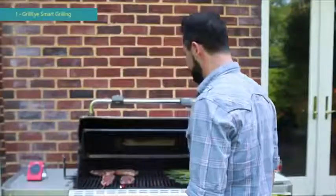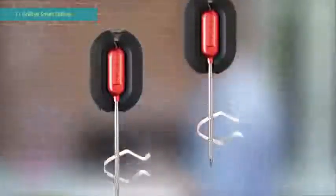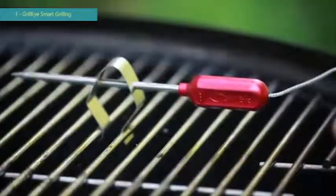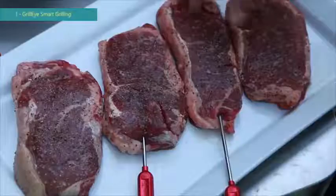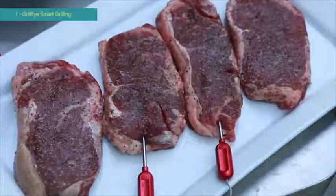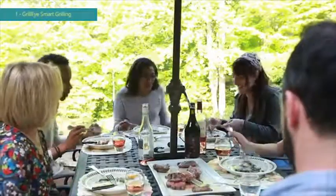The GrillEye has the best Bluetooth range in the market, reaching up to 300 feet in open space. It includes two pro-grade meat thermometer probes made of space-grade aluminum and stainless steel, and two clips for ambient temperature readings. The six available ports allow you to monitor up to six probes at one time, and the rugged design was made to withstand rough conditions of grilling without losing its aesthetics.